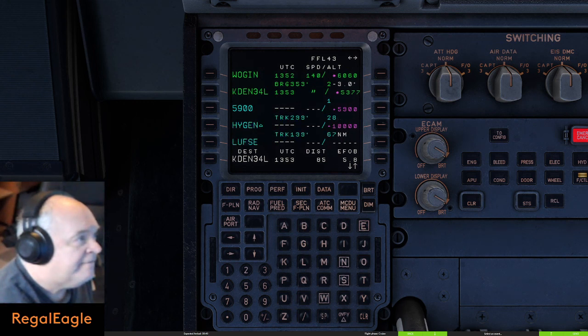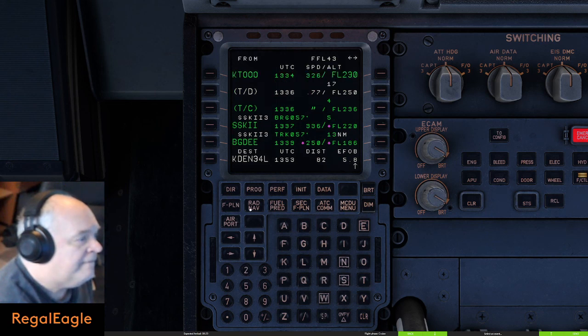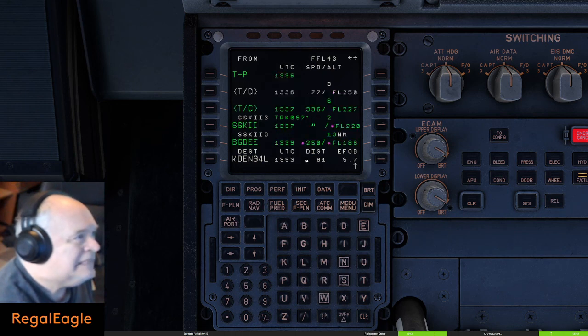Endeavour 4875, we're direct Pinto now. Endeavour 4875, thank you. Frontier 43 descent across STE at flight level 210, then descend via the STE3 arrival, with the STE transition, to cross Teller at 1000 feet. Altimeter is 3018 at Denver International. Descend via the Ski 3 arrival with the Ski transition to cross Teller at 1000 feet. Altimeter is 3018 Frontier 43.